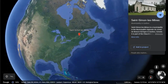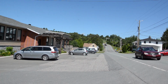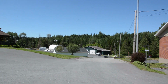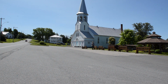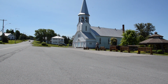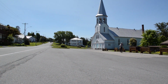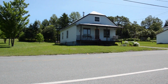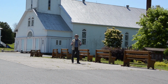We're in Saint-Simon-les-Mines, which is the site of our gold project, the Beauce Gold project. It's the site of the first gold rush in Canada back in the 1860s. It's the site of the first gold mine in Canada. It's where some of the largest gold nuggets ever found in Canada came from this area. And more importantly, it's the site of our current gold project, where we're looking for the source of where this historical placer gold came from.